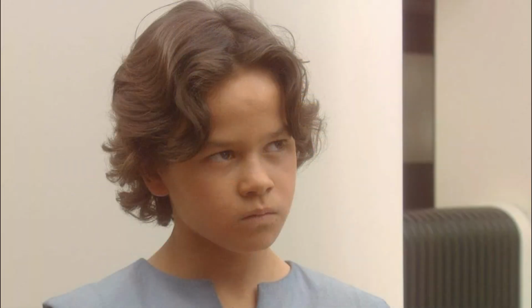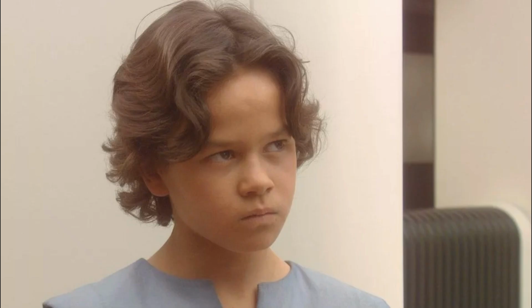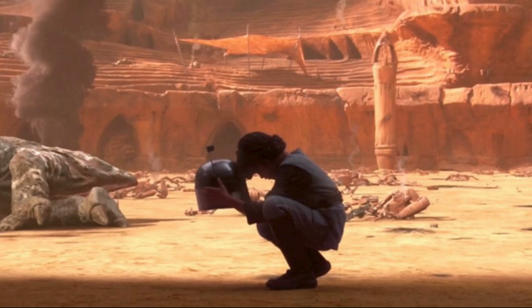Alright, so getting into my top 5, at number 5, I have Boba Fett. You're probably asking yourself, really? Boba Fett? Yep. But he does share some very important scenes in the movie when Obi-Wan is investigating the creation of the clone army. Obviously, the fight scene with Jango Fett where they're trying to escape Kamino. And then, of course, the death of his father, Jango Fett. And let's face it, it's Boba Fett.